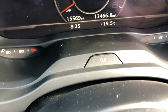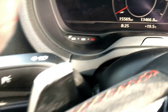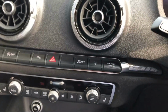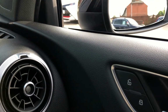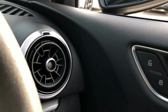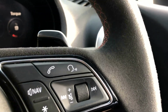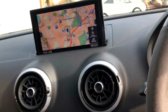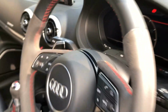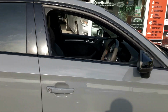Mileage of just 15,569. Serviced by Audi, still under manufacturer's warranty till October 2020. Automatic lights, automatic wipers. As I mentioned, this one does have the folding mirrors. Great feature. And the sports exhaust as well. What an absolutely beauty. 408 horsepower, of course, quattro drive, four-wheel drive. Sure-footed handling, what a car to own.